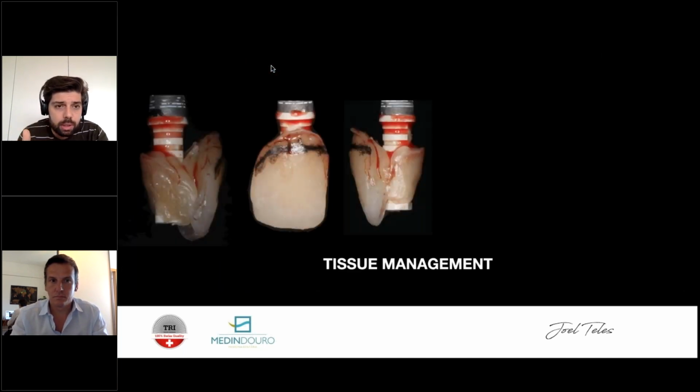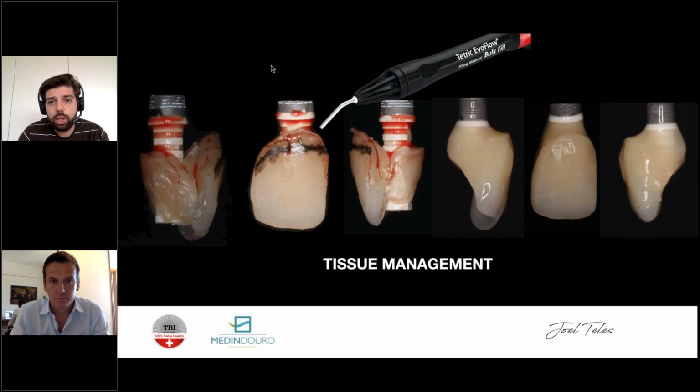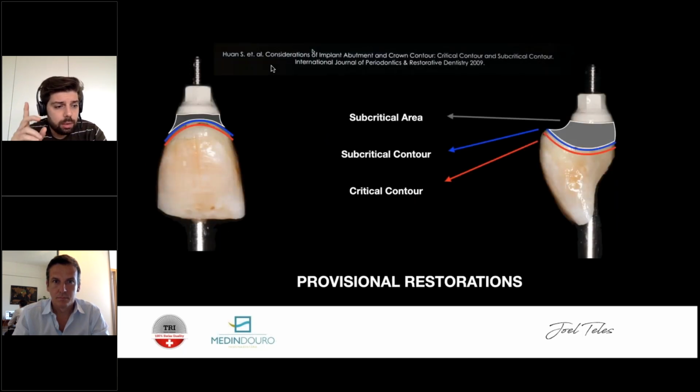So once you remove it, this is what you get normally. And you will get to that line in a little bit, but this is what you get. So what you need to do is clean this very well and add flow composite, so you'll reshape this into a provisional restoration, like you see on the right. So keep in mind this, go and check out this article. What I discussed with you in the first webinar has to do with these notions, these two lines and this area. And you need to understand where your tissue lies, where the information for your tissue to be is, why it is important to reshape this subcritical area to allow space for tissue.